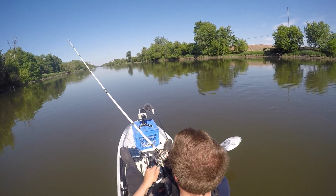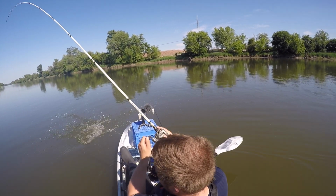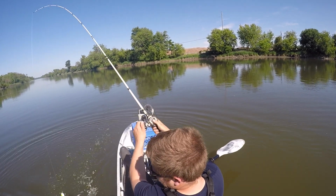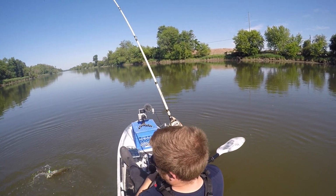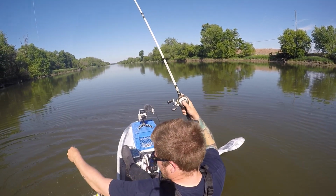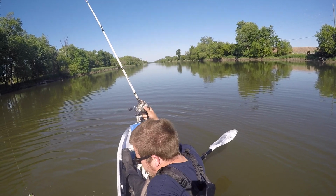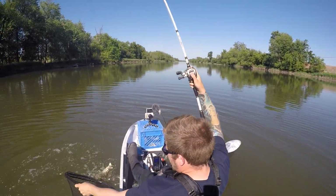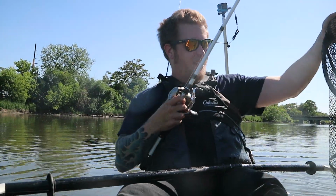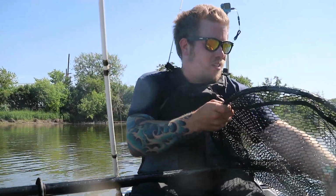What do we got? First fish of the day. It's a frickin' northern. Yeah. Alright, dude. No need to be all pissy. Actually, whoa, I have about half of a net here. That should make unhooking a hell of a lot easier.